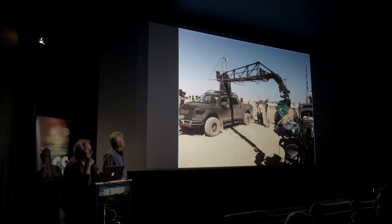But they were pretty impressive in terms of where they could get this thing. You know, belting across the desert at 80 k's, with stunt guys flying off the top of that war rig thing, they could get it in pretty close.